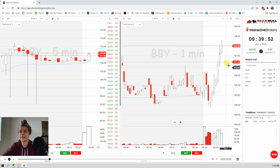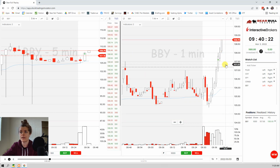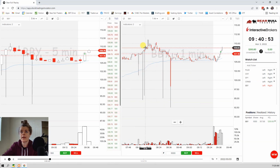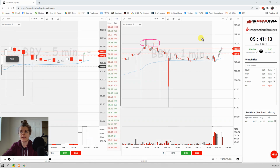So I would basically be waiting to make sure it holds this level, and then just see how it reacts. If it comes back down to this level, I definitely will reevaluate, but right now it's still pushing. And I see in the pre-market, we have this area, and that's probably going to be some sort of resistance. And then we can look at the higher time frame as well.